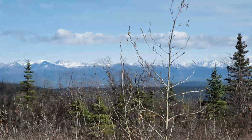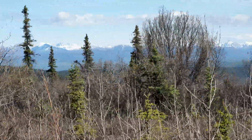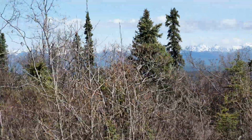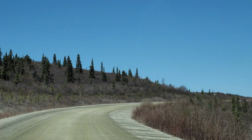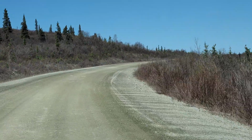Although I don't feel like I'm at the top of the world. I felt that way in Switzerland many years ago, but not here. This may be the top of Yukon. Actually, I don't think the top of the World Highway is called that because of its elevation. I mean, we're not even above the tree line, obviously.